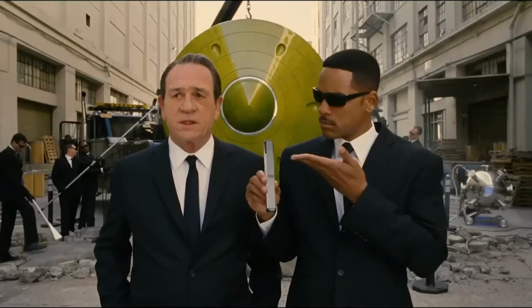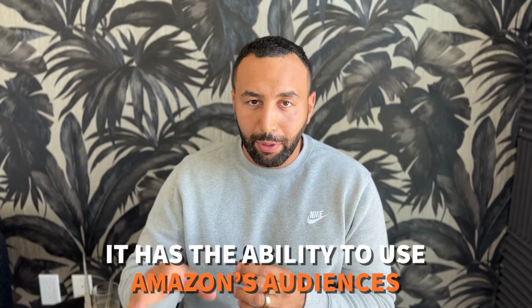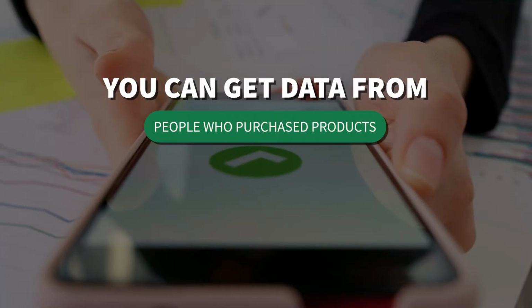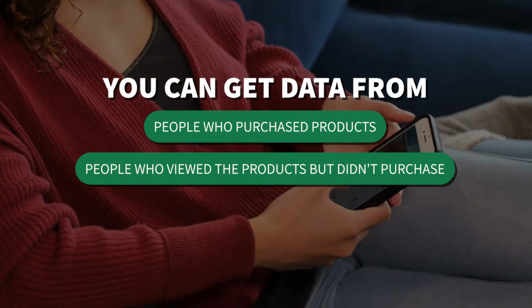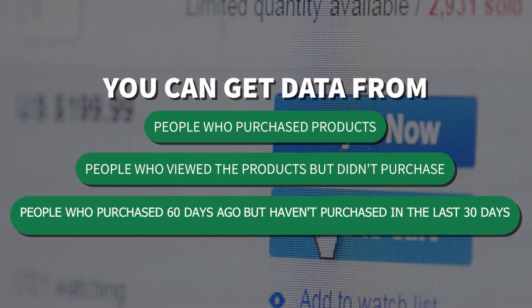Amazon DSP is a secret weapon. Amazon DSP is Amazon's demand side platform, and it is so powerful because it has the ability to use Amazon's audiences. Like people who purchased products, you can get data on the people who purchased products. You can get data on the people who viewed products but didn't purchase, people who purchased 60 days ago but haven't purchased in the last 30 days.